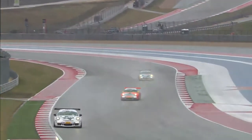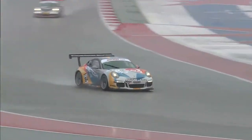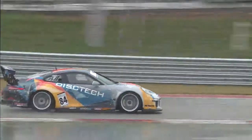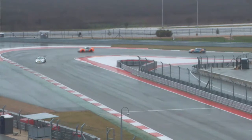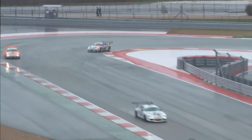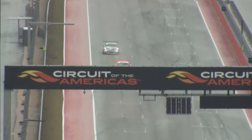Yes, and again, you can't train for that one. Yeah, the conditions dictate it, and you can go do a track day and nobody's going to throw water at your windshield to practice it. Exactly. It's a learned deal, and the best line in the rain is not always even close to the one that you run in the dry sometimes. It all depends on how polished that groove is. That's right.